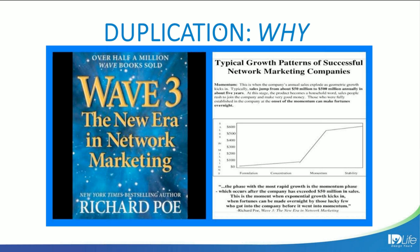Another reason for duplication, it applies to the business itself. There's an old book out there, Wave 3, The New Era in Network Marketing. It was written over 20 years ago by Richard Poe. I think he's already on wave 20 by now. But one of the charts out of the book was amazing and a real game changer for me. He talks about the typical growth patterns of successful network marketing companies. And you can see the 4 phases down there: formulation, concentration, momentum, and stability.